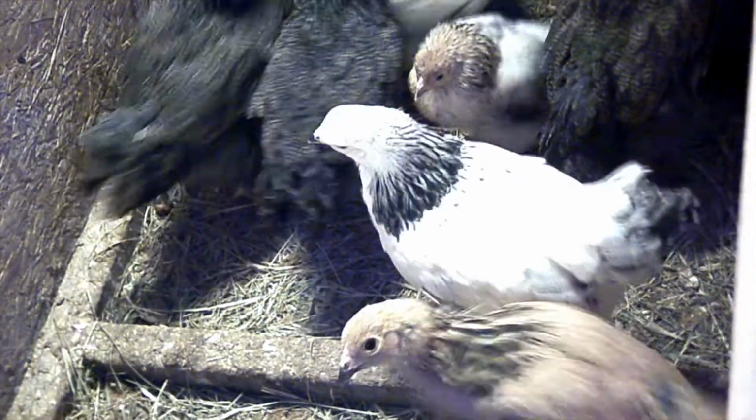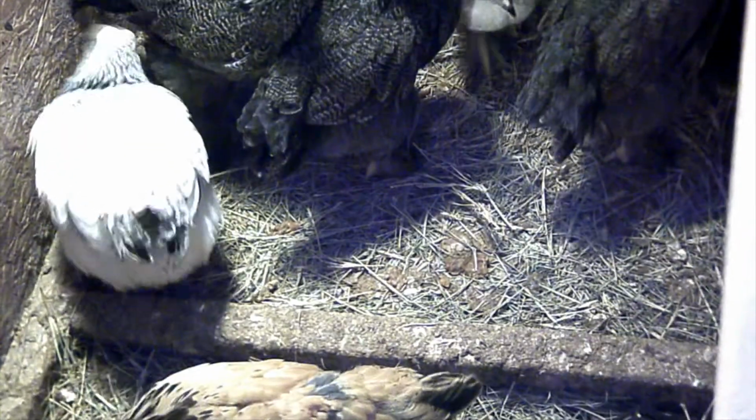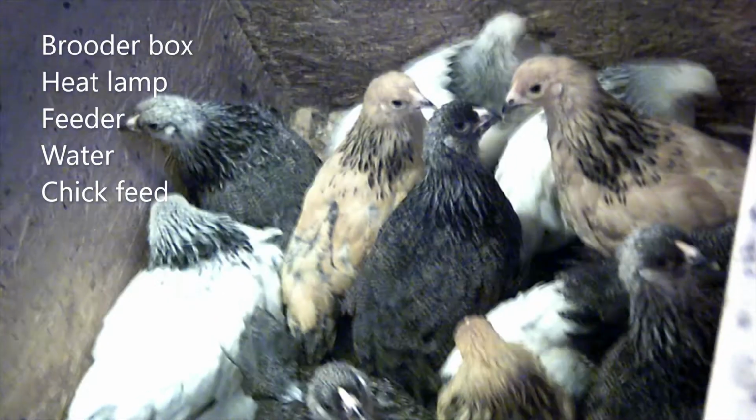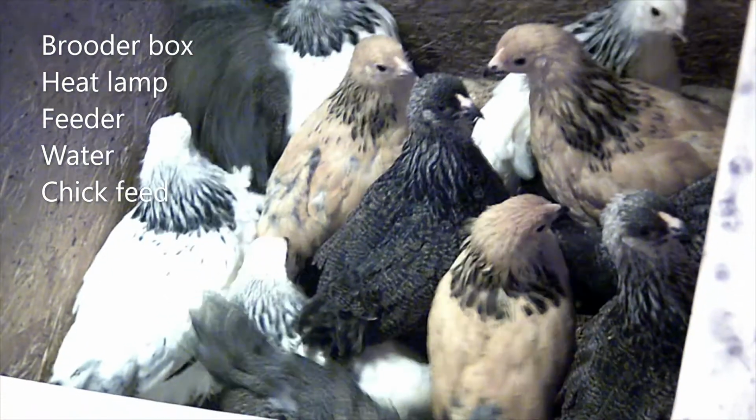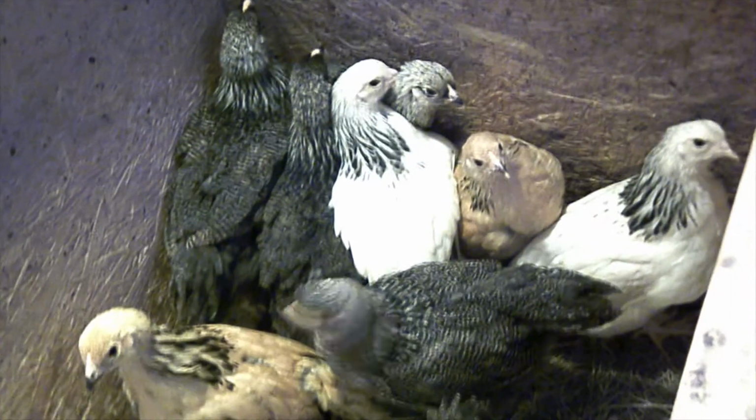Now, we do not feed regular chick feed to ours. We use a game bird starter. The reason we go with it is because it's a higher protein. Other than that, it's about identical. These guys are getting big enough we're about to have to move them out.